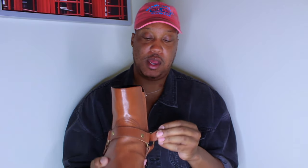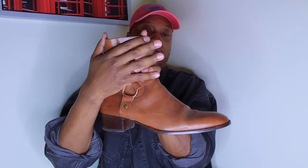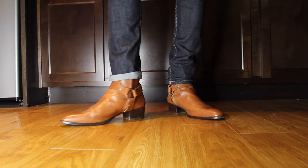Okay, a harness boot, cowboy boot. I don't have a cowboy boot. This is the closest thing I have to a cowboy boot. And you can't go wrong with this. You can wear all different types of jeans with this. You can wear skinny jeans, you can wear moderately skinny jeans. You can wear a boot cut with these to where you're only seeing this part of it. Whatever, it just depends on what you want to wear.